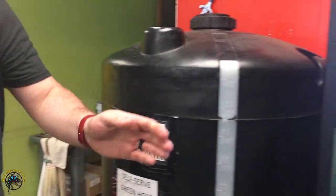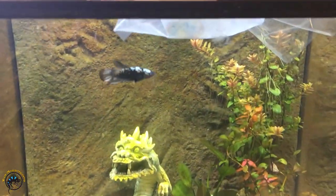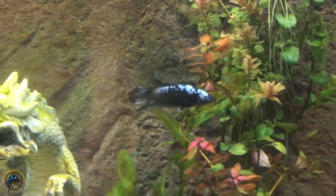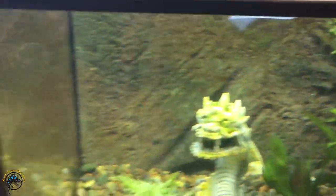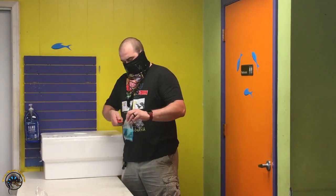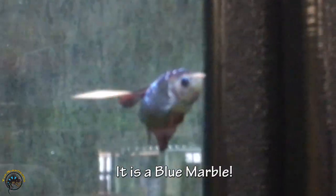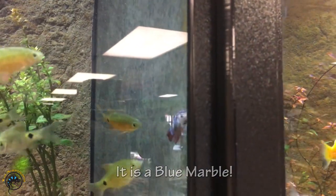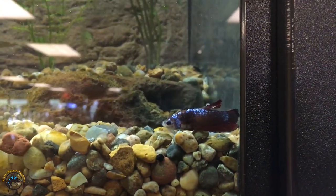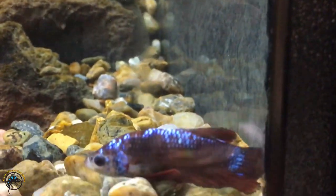This one looks good. Here's Black Samurai. I bet I'll get that one. So proud of myself. My guess for that one is blue marble. You're a blue marble. Am I right? Checking them out, but not attacking him. They're just curious. So pretty. This is a pretty blue marble. I like him.